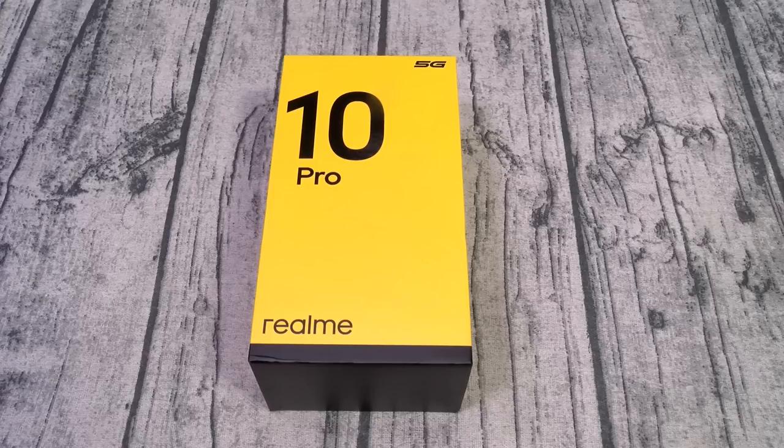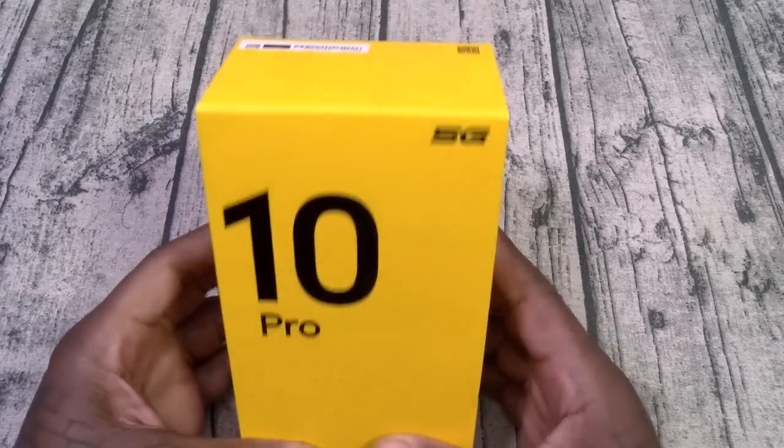What's missing? There's no IP rating, so the phone is not water resistant. No always on display, okay, LCD panel. No wireless charge, and you can't shoot 4K video. But $320, as Bob Barker would say, the price is right. So let's get in and unbox this real quick.